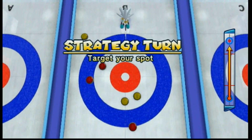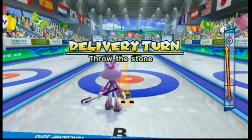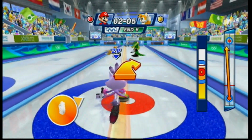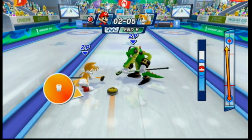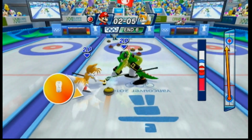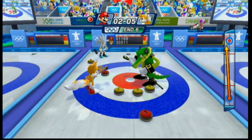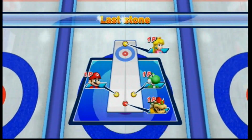Puts 2 stones in scoring position for Tails. And they could get a 3rd one in here, depending on how Blaze throws this one coming up here. Blaze sets it up. And Tails and Vector better start sweeping. They sweep now. Curving. Stone is hooking. And that puts 3 in scoring position.